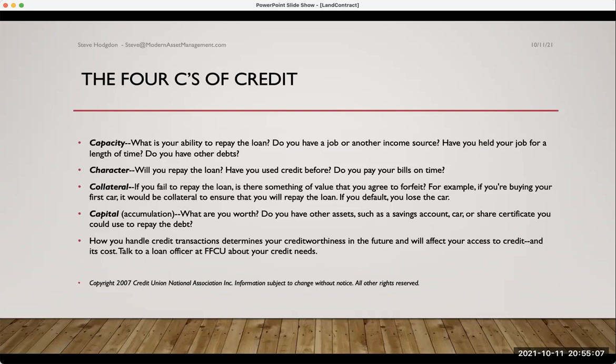So we'll go back to the old school when I started in this business in 1980. Back from the beginning of time, they've talked about the 4 C's of credit. And you don't have to get answers to these through credit reports and FICO scores and all sorts of computerized things. We can get this from the borrower. So the first is the capacity.